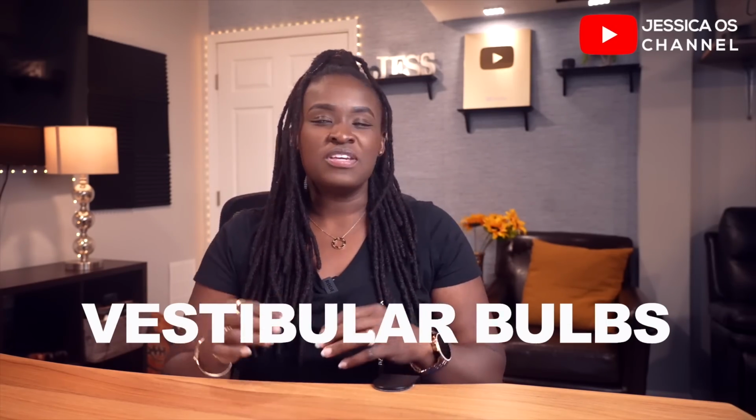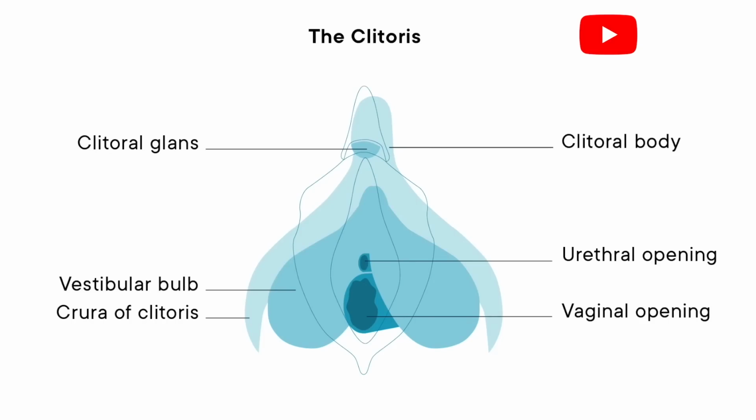So what exactly are these elusive vestibular bulbs? Well, gentlemen and a few curious ladies, nestled deep within a woman's vulva lie these extraordinary structures. The vestibular bulbs are highly sensitive erectile tissues that surround each side of the vaginal opening. They're a vital part of the vulva and play a significant role in sexual pleasure and arousal. Think of them as the hidden gems that can lead to mind-blowing experiences, right?